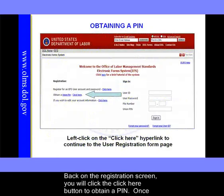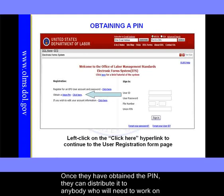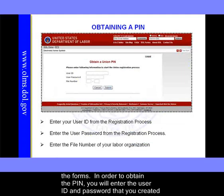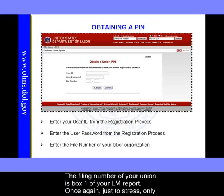So back on the registration screen, you'll click the Click Here button to obtain a PIN, and once again, only the union representative that is designated will have to do this step. Once they have obtained the PIN, they can distribute it to anybody who will need to work on the forms. So in order to obtain the PIN, you'll enter the user ID and password that you created for yourself and the filing number of the union that you will be obtaining the PIN for. And that is, the filing number for the union is box 1 of your LM report.